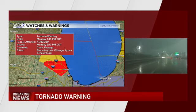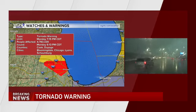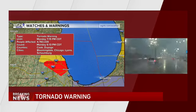Yeah. Tom, you were talking about Ground Cam 9. It is driving now on 90 near Elmhurst Road. Wow, so you can look up and see that sky. A lot of moisture there. Yeah, that's a mean sky.